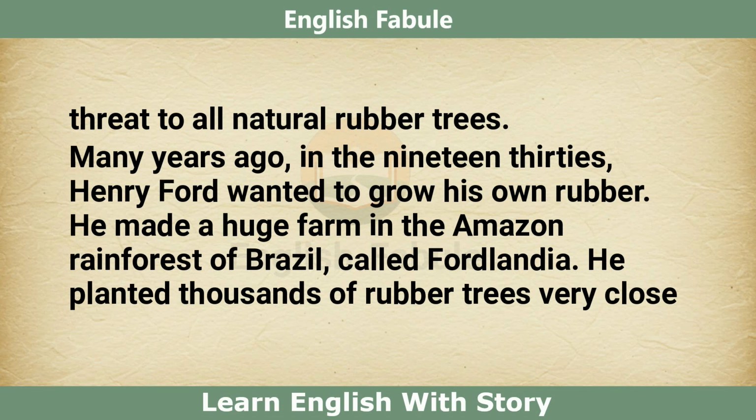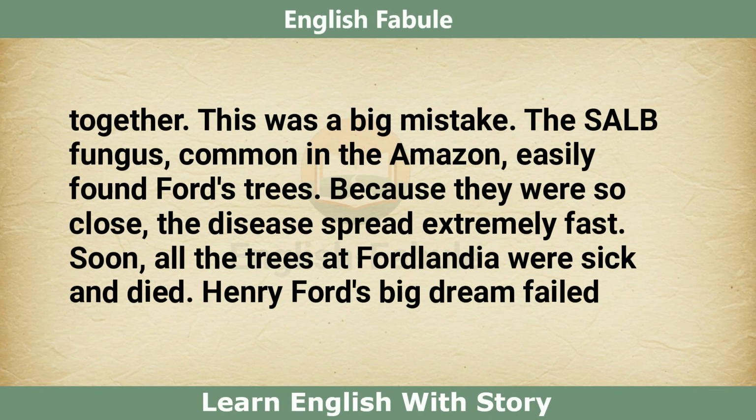Many years ago, in the 1930s, Henry Ford wanted to grow his own rubber. He made a huge farm in the Amazon rainforest of Brazil called Fordlandia. He planted thousands of rubber trees very close together. This was a big mistake.